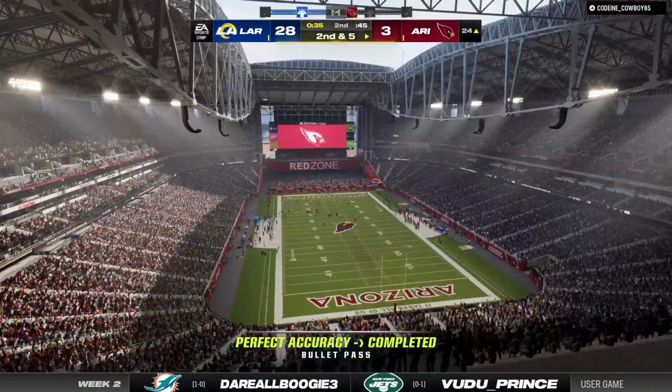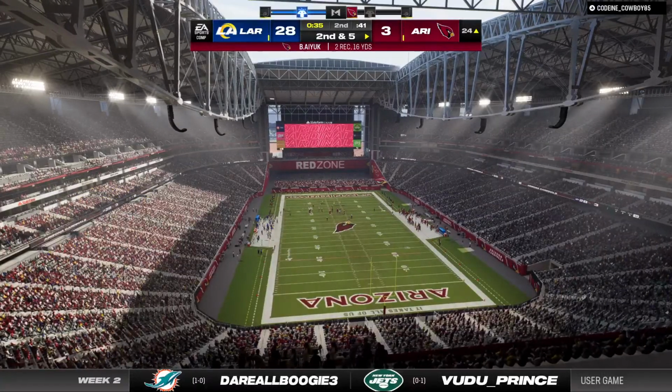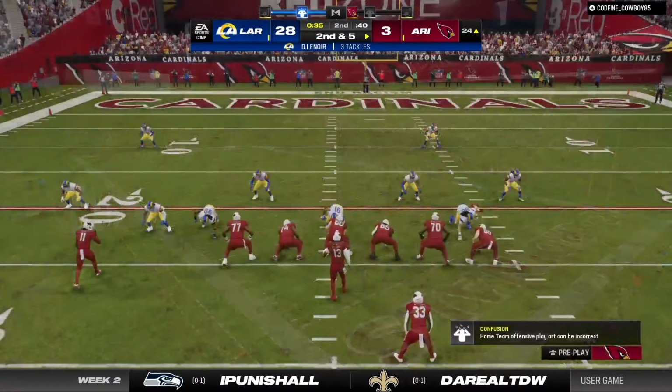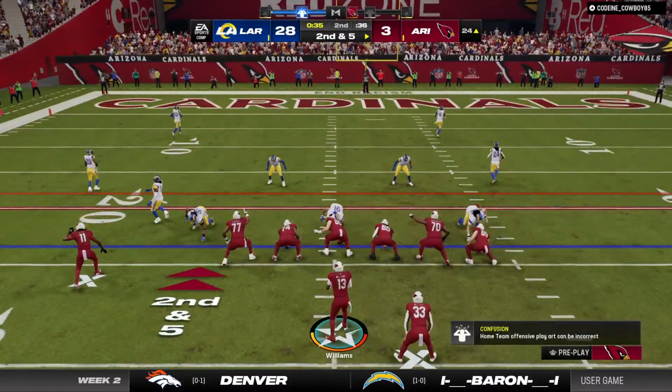Stopped at the 24-yard line after a gain of 5. Now the Cards going to call another timeout, their second, as the clock will stop with 35 seconds to go in quarter number 2. Now 2nd and 5.